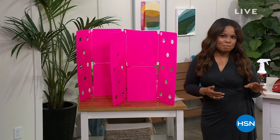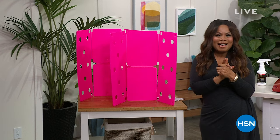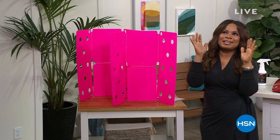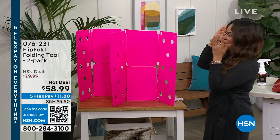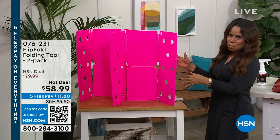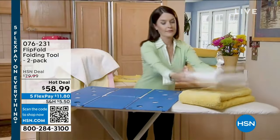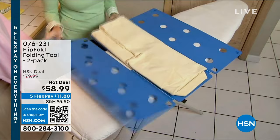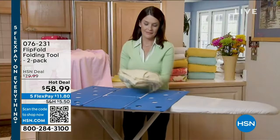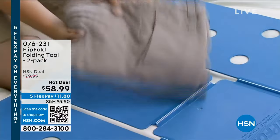Well, we are at the top of my second hour, and look what's back at HSN. I am so excited to have the amazing Debbie Berger back at HSN with the original Flip Fold. You want that uniform fold? Well, we have it back. It is going to give you that uniform size: small, medium, large, extra large. Over 25 years ago, you guys remember the Flip Fold. It's made in America. It's that perfect folding tool.